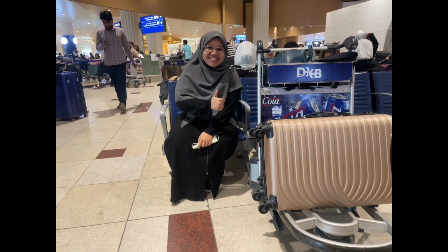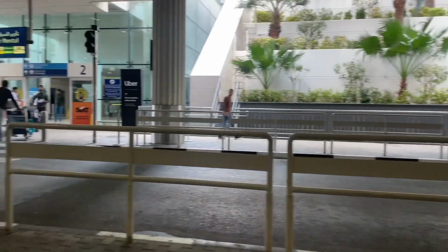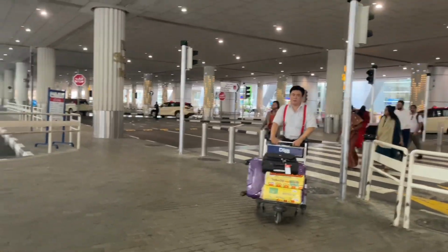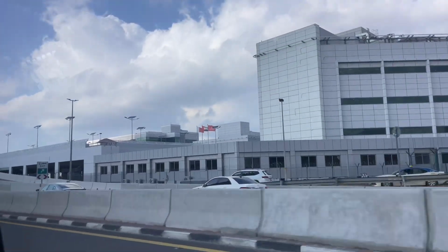At the arrival hall, there was already someone waiting. Later. That's my boss. Then we drove to our accommodation, which is just 5 minutes from the airport.